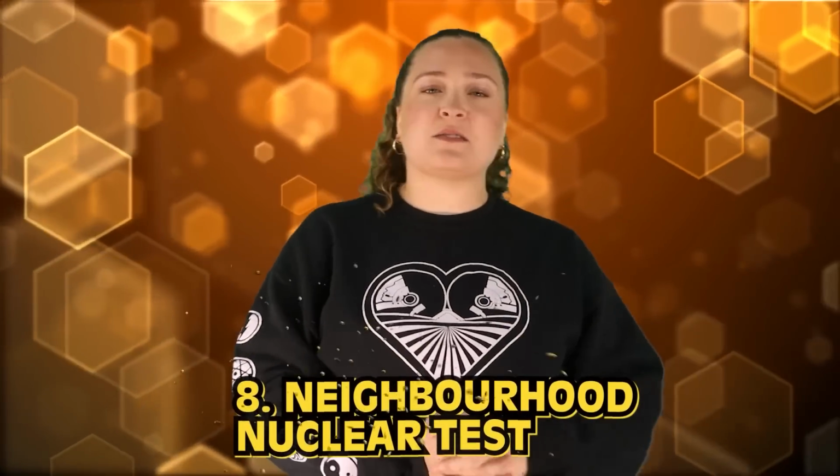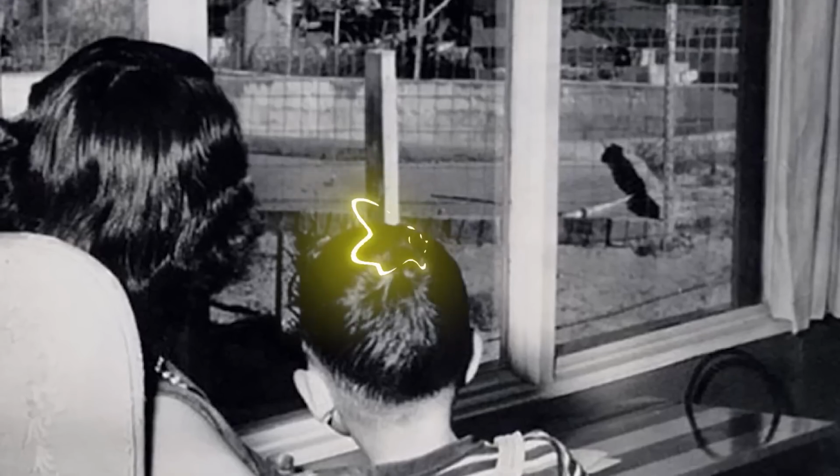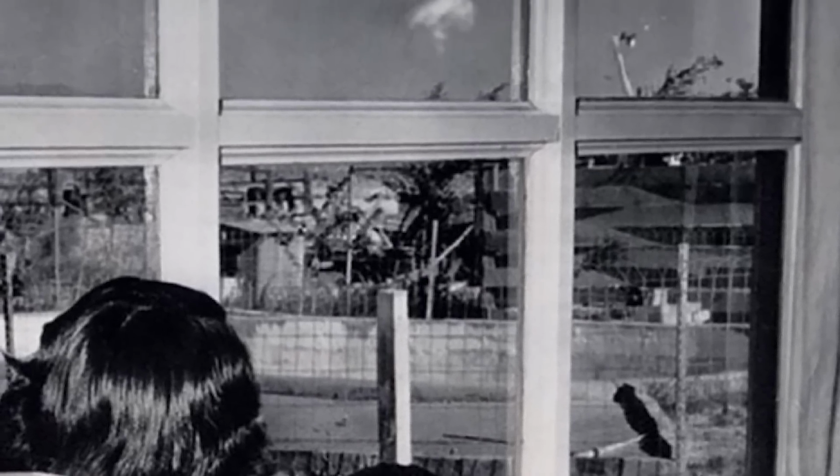In our number 8 spot today, we have the neighborhood nuclear test. This photo shows a mother and her young son looking out the window and witnessing a nuclear test explosion from the comfort of their own home in 1953. Like, what? Imagine seeing that from your window now in 2023. People would be going wild.